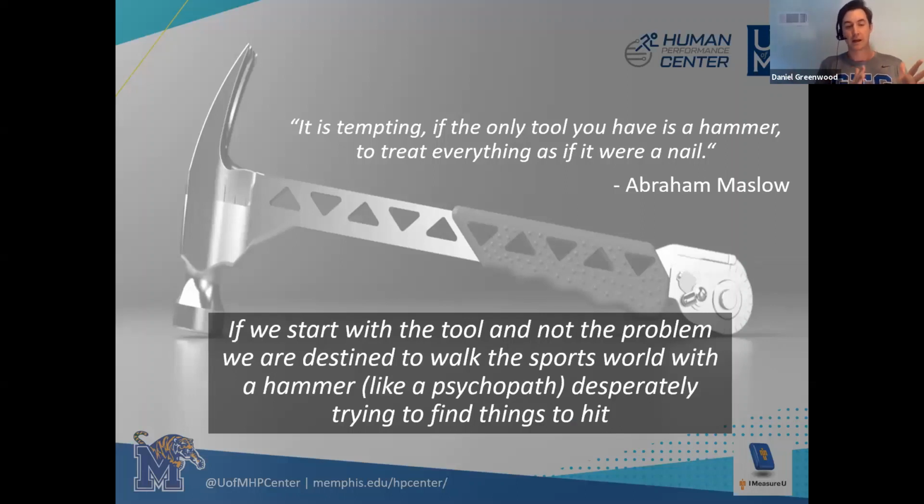You've got the first half, which is going to be about how we develop those relationships with coaches, what our sports science model looks like at the University of Memphis, at the Human Performance Center, and then how, I guess, we build our projects out. And then the second half is going to be a series of projects that we've done to answer the applied questions that the coaches are posing towards us.